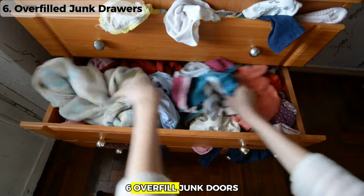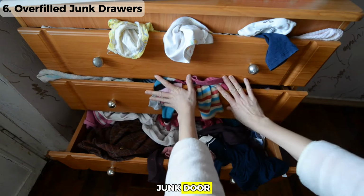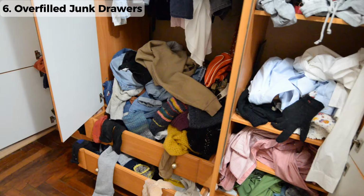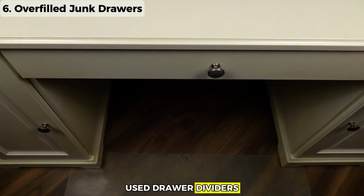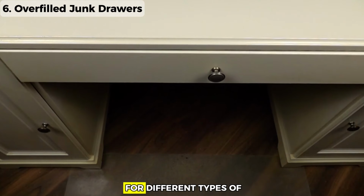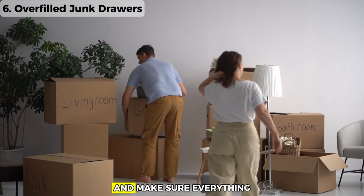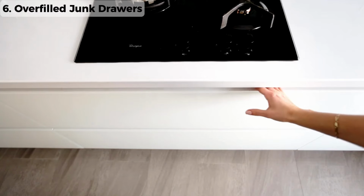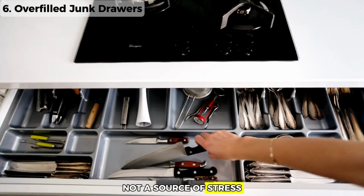6. Overfilled junk drawers. I once spent 20 minutes digging through my junk drawer looking for a single AA battery. Don't let your junk drawers become black holes of clutter. Use drawer dividers to create designated spaces for different types of items. Keep only what you truly need, and make sure everything has a place. A well-organized junk drawer can be a useful tool, not a source of stress.